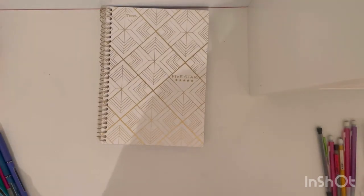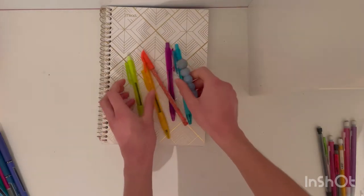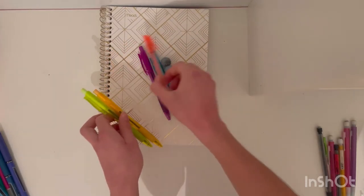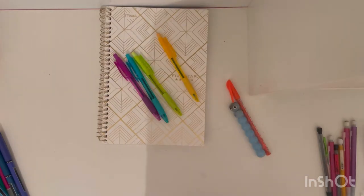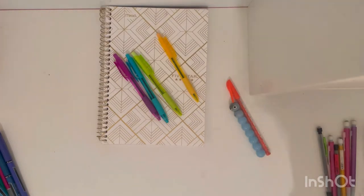And then lastly, I have a couple of random pens that I really, really like. So I got these also in a pack of 10. I actually didn't put all of the pens in the pencil case because they don't all fit, so I took my favorite colors out of them.